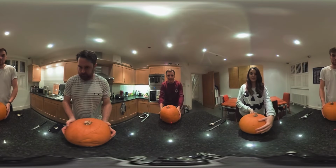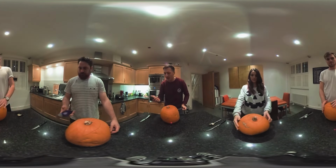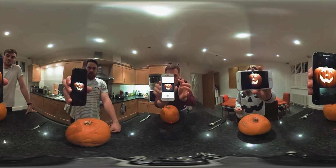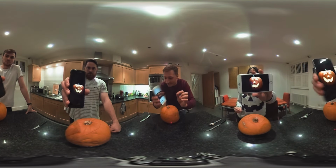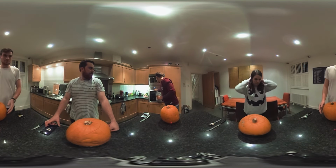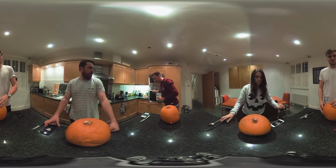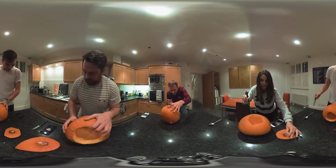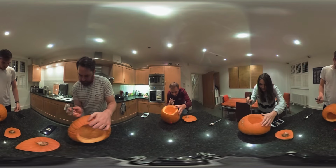Right, pumpkin carving time. We've all got our pictures lined up. This is the image we're trying to copy. It's a pretty simple design, but I think it will be harder than it looks in 10 minutes. Let's get 10 minutes on the clock. Oven, do your job. 10 minutes, let's go now. Oh god, right, this is a little hard already. Here we go.